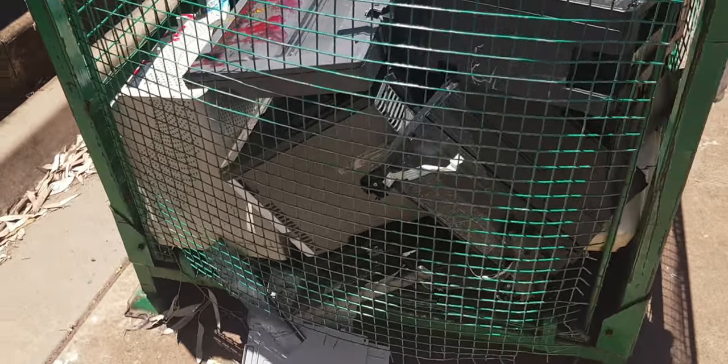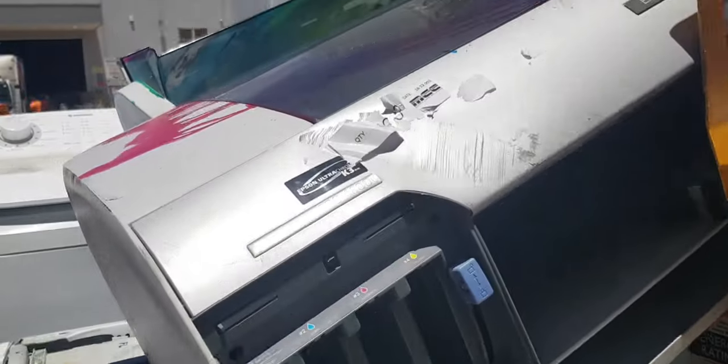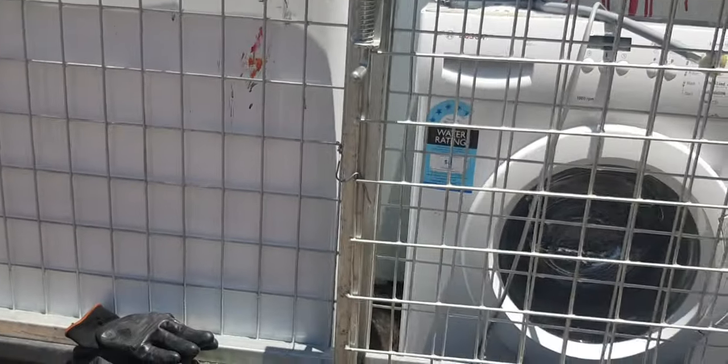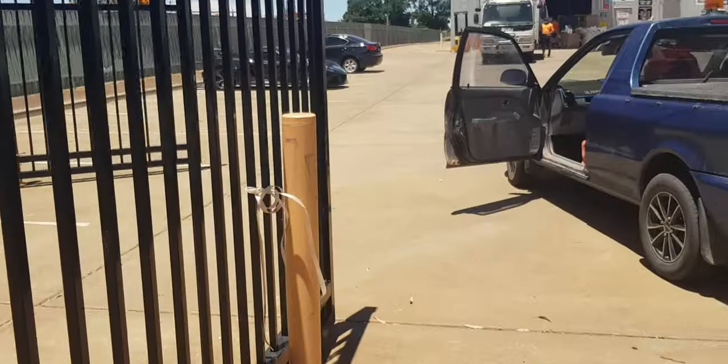There's a monitor there that doesn't look like it's busted. So, yeah, I've got one printer on. It's got ink all over it. But, yeah, I've got to try and salvage that middle washing machine there. So, I'll get it all home. I'll come back later for this stuff. It's out in the open because they closed their gates.